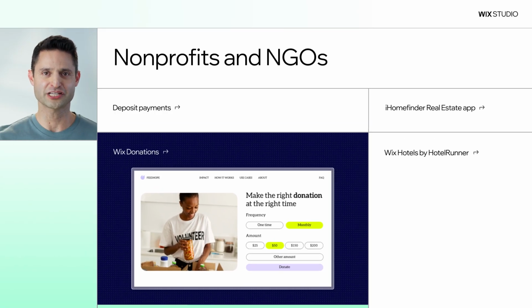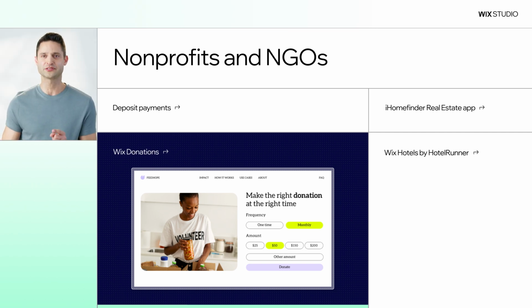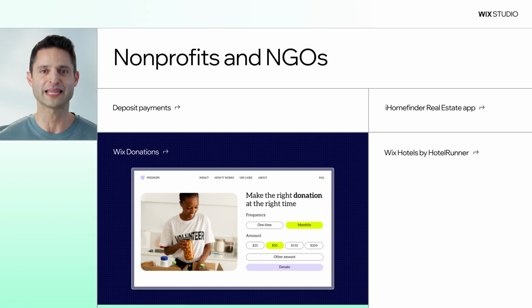Finally, we finish with a brand new native business solution designed for your nonprofit and NGO clients. First up, we just launched Wix Donations, designed specifically for your nonprofits and NGO clients. It enables you to set up and manage multiple fundraising campaigns on your site and start collecting donations in minutes, all without the complexity and cost of a third-party platform.